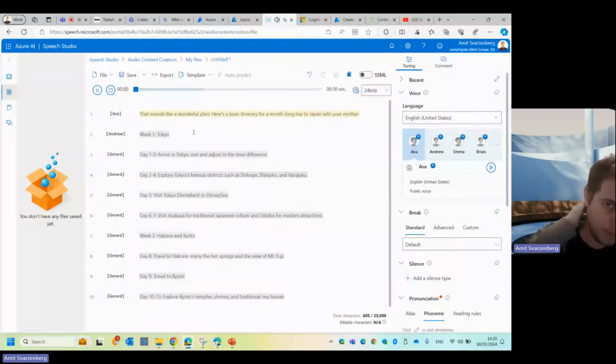That sounds like a wonderful plan. Here's a basic itinerary for a month-long trip to Japan with your mother. Week 1, Tokyo. D1 à 2, arrive in Tokyo, rest and adjust to the time difference. D3 à 4, explore Tokyo's famous districts such as Shibuya, Shinjuku, and Harajuku.